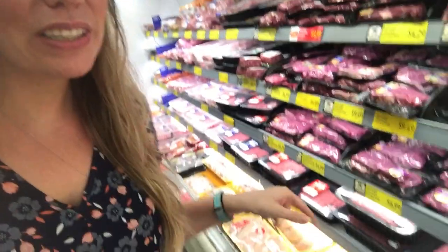The chicken is another thing I do not buy. I tried it for a really long time, the fresh chicken. It just didn't taste good. It tasted rubbery. If I did make it, it was good the first day, but anything reheated I did not like. So sorry, but the chicken, not so much.